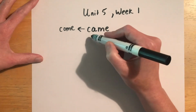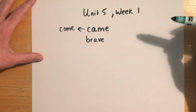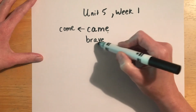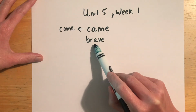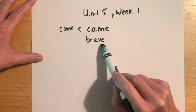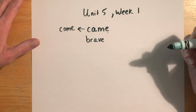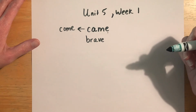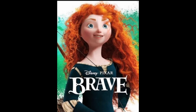The next word I want to take a look at is spelled B-R-A-V-E. And again, we're going to have a long A because of the silent E. That means that this word is pronounced "bra-a-v," brave. And brave means not afraid. It means that you're not scared. And the easiest way, I think, to remember this is the Disney movie Brave. And Brave had the red-headed Princess Merida, and I'll go ahead and put a picture of that up onto the screen.